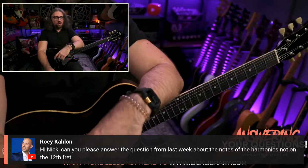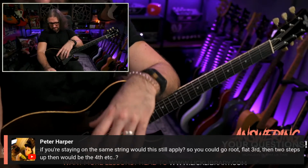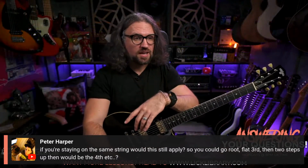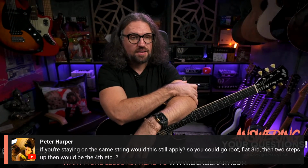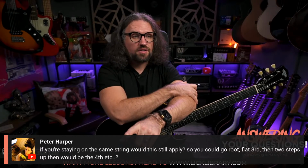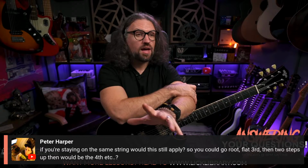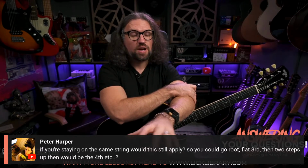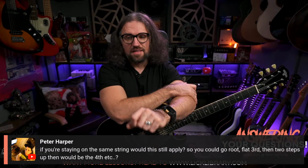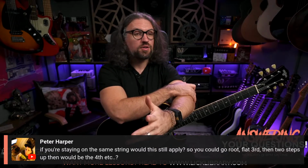So that was a long-winded way of saying that's how you figure it out. So here's another great question from Peter Harper. Peter Harper is saying, so if you're staying on the same string, would this still apply? So you could go root, flat 3rd, then 2 steps up would be 4th. Yes, that's absolutely true. So it applies regardless of the string you're on. So the 4th will always be 2 frets above the flat 3rd, which I think is what you're saying here.